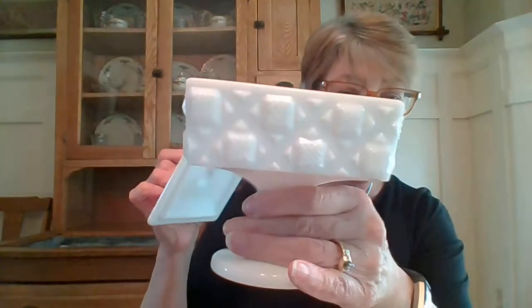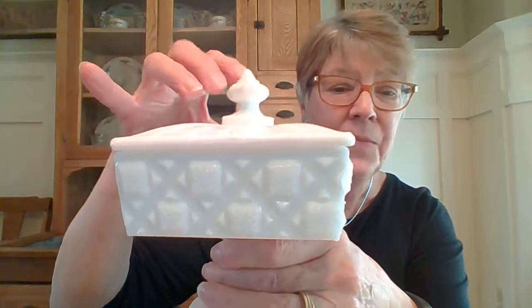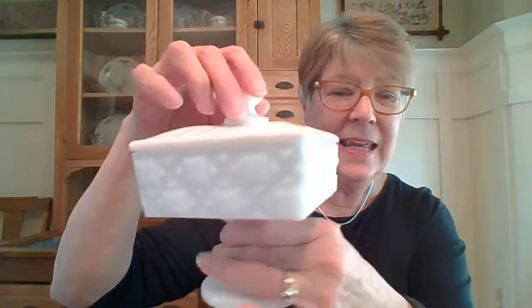This is a square candy dish in Westmoreland's old quilt pattern. And isn't that pretty? So that you can see that one there. Most of the milk glass that you'll see is pure white, although it was made in other colors as well, but I'm talking about the white milk glass here.